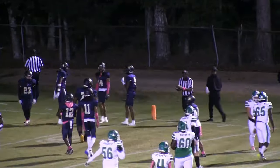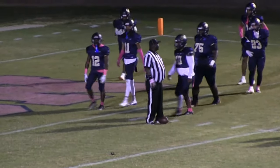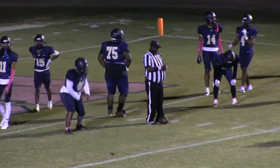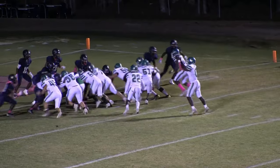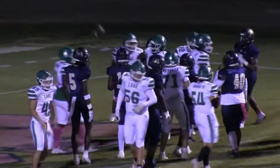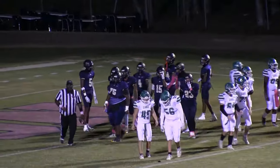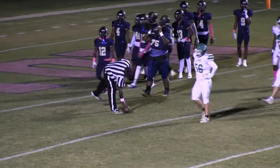Great running by the Hornet running back. That's a great move and he springs down the sideline and out of bounds around the 2 yard line. That's where the Hornets will have it, first and goal. Number zero for the Hornets runs it in on the quarterback power for a touchdown.